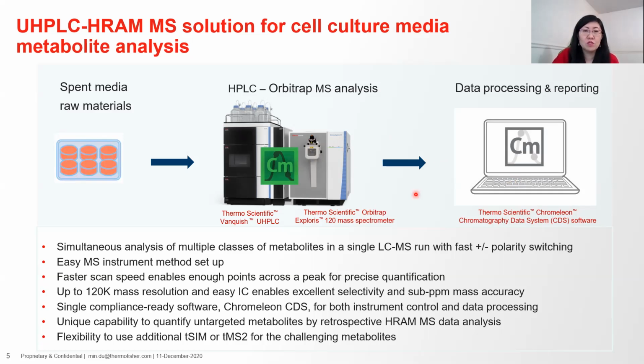And the newly introduced Orbitrap Exploris series mass spectrometers are designed to be easy to use as well as easy to set up and maintain. This mass spectrometer also features faster scan speed, which will enable enough data points across a chromatographic peak for precise quantification. It also features very high mass resolution up to 120,000. And the EASY-IC internal calibration feature enables excellent sensitivity and sub-ppm mass accuracy, which is very important when you analyze those metabolites in a complex matrix. So as Denis alluded to before, the single compliance-ready software, Chromeleon CDS, will enable our customer to control our instrument as well as process data while maintaining the data integrity required.